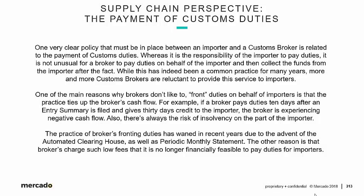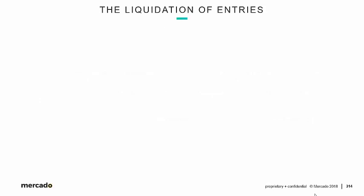They can certainly do that as a strategic decision, but it is important to be cognizant of the fact that fewer and fewer brokers, for these and probably other reasons, are unwilling to do that. We will stop here, and when we come back, we'll be talking about the liquidation of entries, where we're getting to the tail end of the entry process.